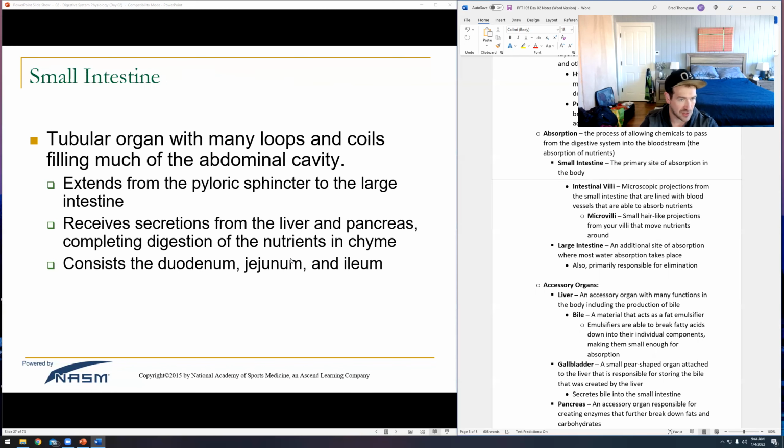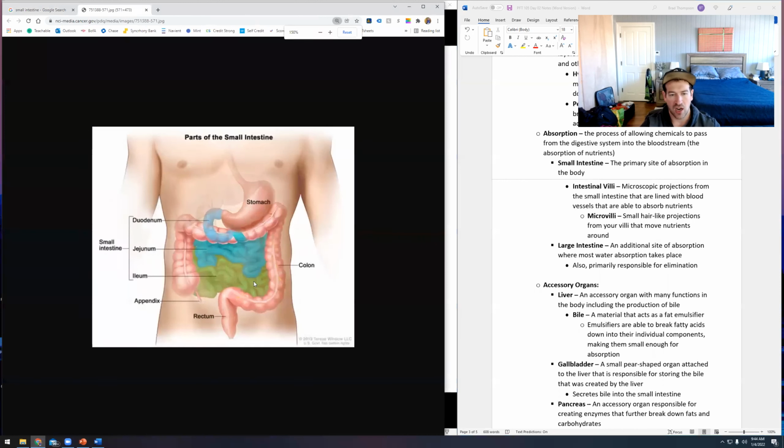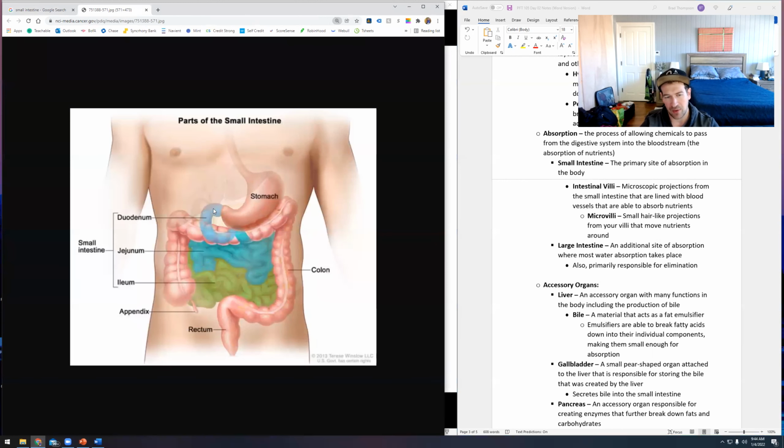So here's your small intestine. We got different colors here representing the different sections. It's basically going to start here at the stomach, and it's going to work its way down, and then it's going to fold and coil and fill up your entire abdominal cavity there.